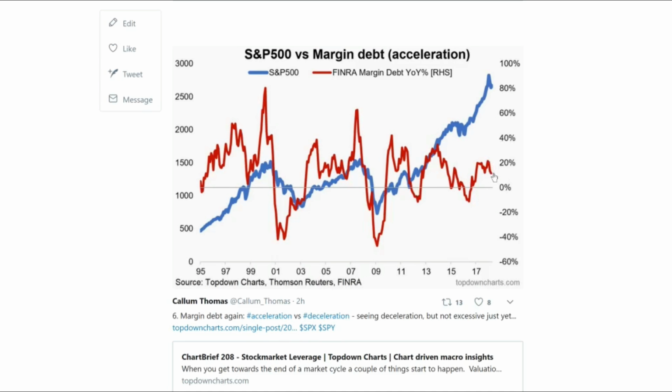Haven't seen anything of the sort just yet, but we are seeing some deceleration and growth there, and that's the other thing that you want to watch out for, is excessive deceleration, which can be a bit of a bear market trigger or warning sign, I guess. Following that significant acceleration there, you saw significant deceleration, and the moment it went negative, it's pretty much the writing on the wall at that stage.